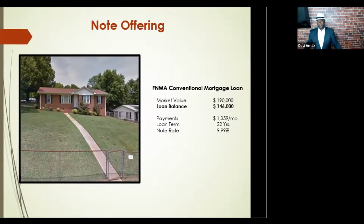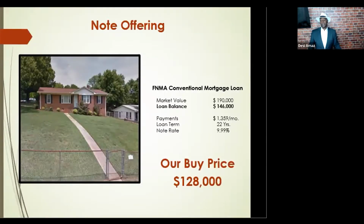Here is the point. These people have lived in this house for 8 years and they've never missed a payment. Who cares what their credit score is? They pay their mortgage. That's the bottom line, okay? So I was able to negotiate to buy this loan from the bank for $128,000. Now remember, the homeowner owes $146,000 to the bank, but yet I was able to pick it up for $128,000.